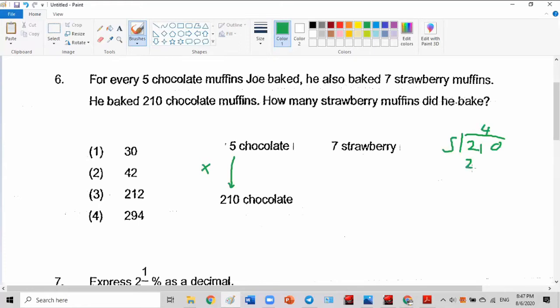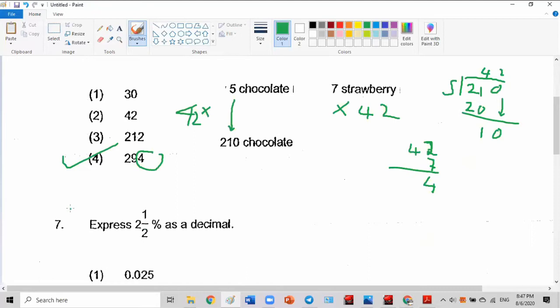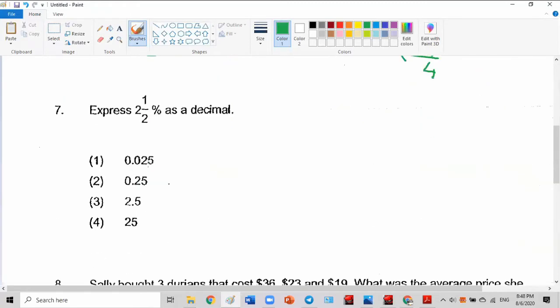I hope you never use a calculator. Because we are in the same ratio, this one also has to times 42. 42 times 7. Mr. Kevin's times table is very poor, but there's only one answer here. That's how I do it. This is why everybody gets tricked.